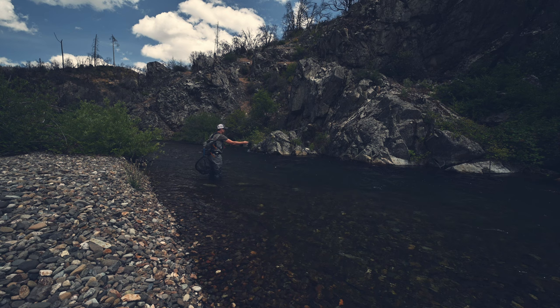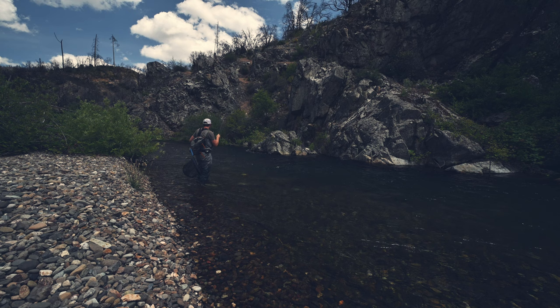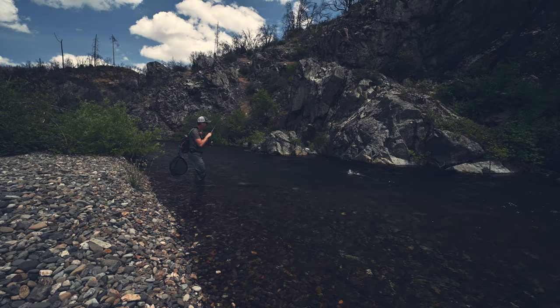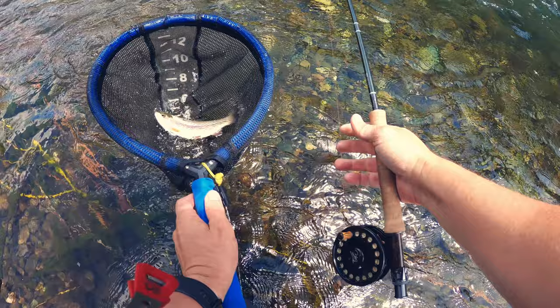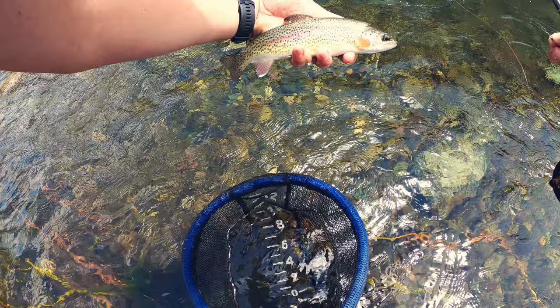This is a better fish. Maybe? Nope, not really. These things fight hard, even though they're not huge. Oh, this is awesome. It's a little 10 incher, but still, these things are so clean. Bird's nest for the win. Dang, that fish is so clean.